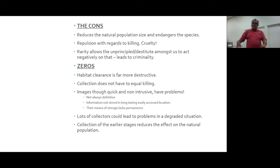And the last thing before we get into something practical is that if you're going to collect, if you collect the younger stages, you can have less effect on the population. So what we really want to turn you all into is egg collectors. And then you raise them at home and you decide what you want to do with the results of your labours. You can let it go, as long as you let it go where you collected it, or you can decide you'd like to keep that as a permanent memento of what you did. And it's a source of data.